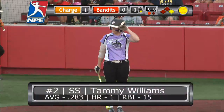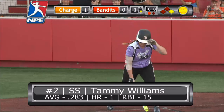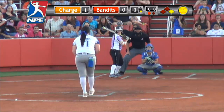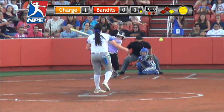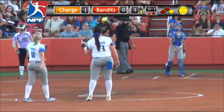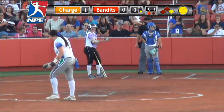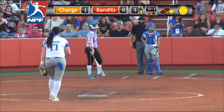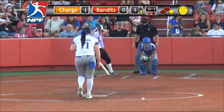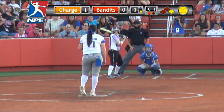Great strikeout by Lauren Hager. She was able to get the rise ball working and completely fooled Amber Patton, which has been hard to do in this day and age considering her average is high up there. So here's T-Will. She had a good cut at that fastball. Tammy has done just a terrific job this season at shortstop. She's committed only 1 error all year long.